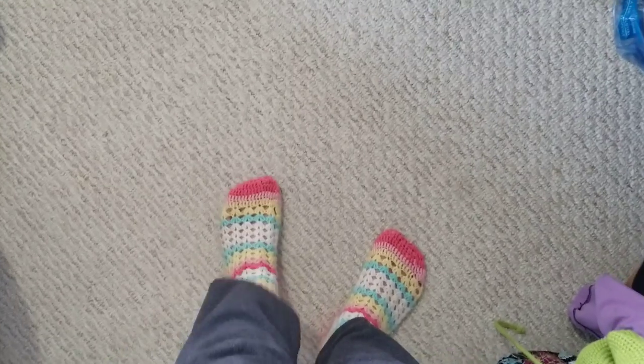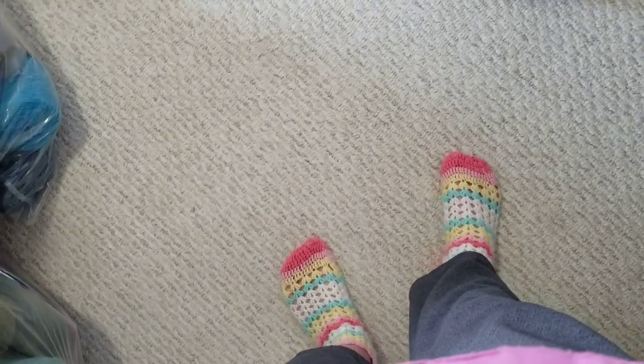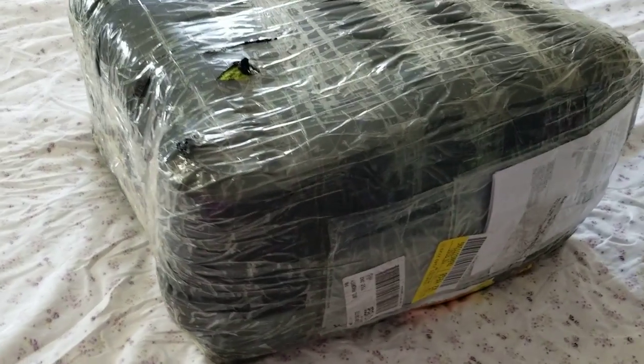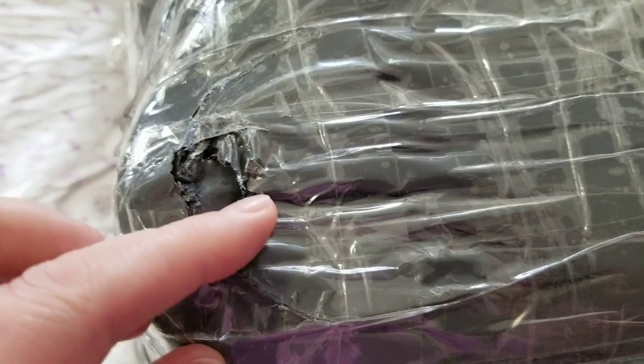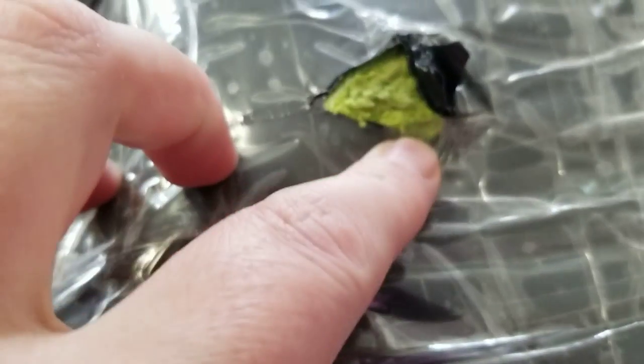I am walking towards the packages that arrived, and you can see my feet. Okay, so here is one of the packages that arrived. There's a total of 3 packages that arrived today from iplikoutlet. Just wanted to show you, even with his superb packaging, it's been damaged, and this yarn is a little bit dirty. It's green.